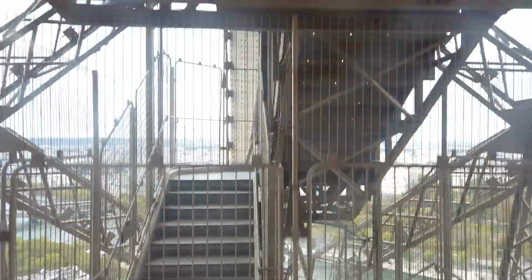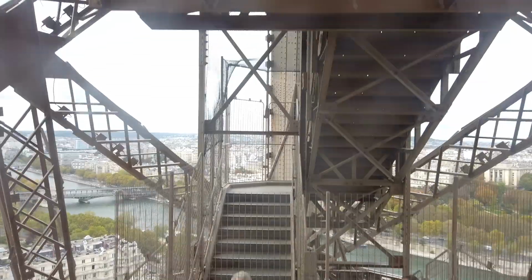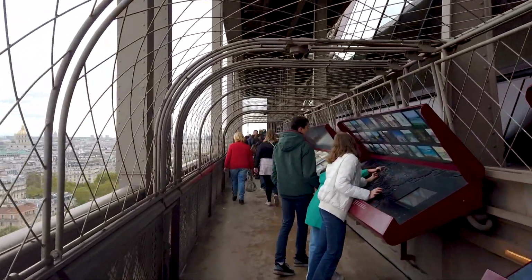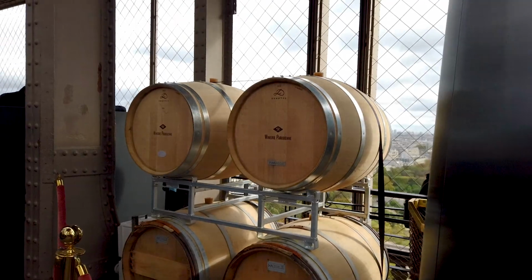And if you did want to climb the stairs up or down, you can, but I seriously couldn't be bothered with that. The first floor is infinitely roomier, there's a lot more space to move around, and in general, the views are very similar. They've even got their own winery on the first floor.